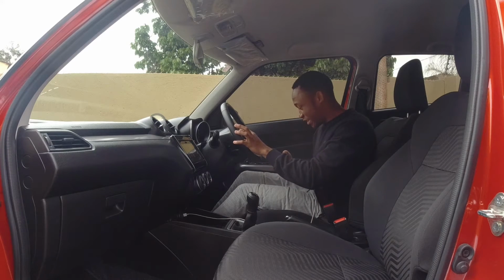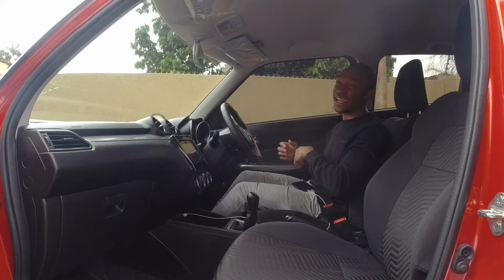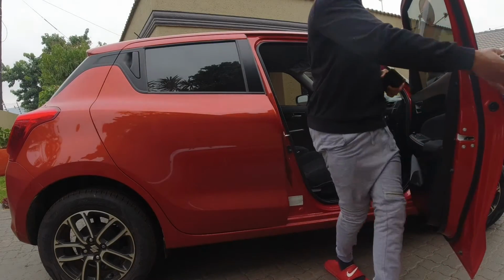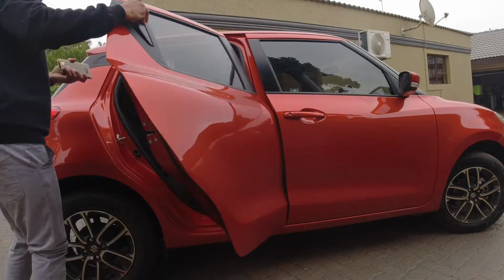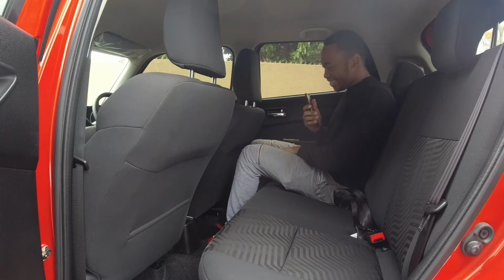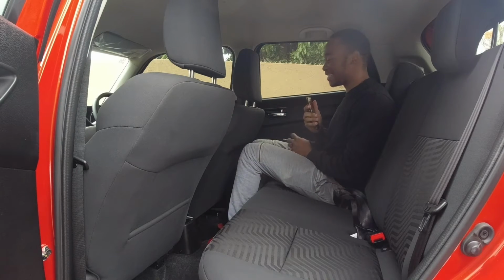But anyways, you get the point. Let's actually check out the room out in the back. So, the back seat. Now, something that strikes me about this car is how much room you have inside.